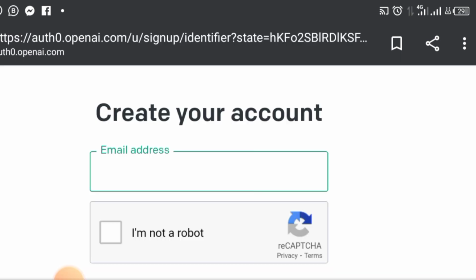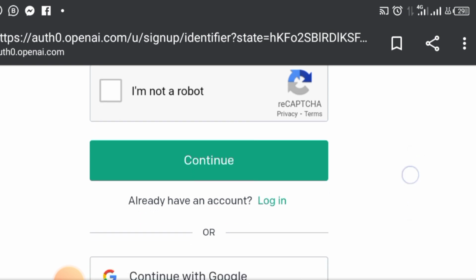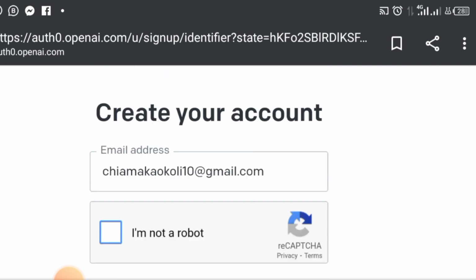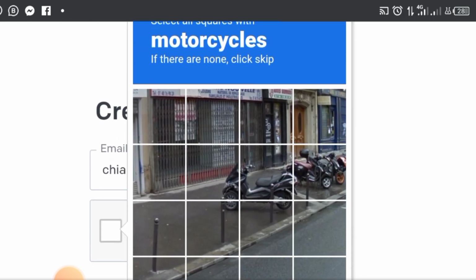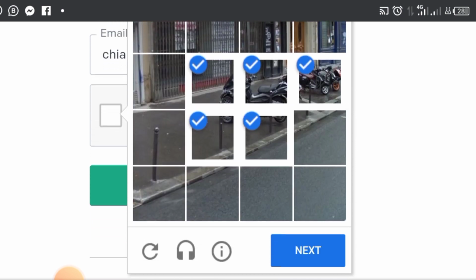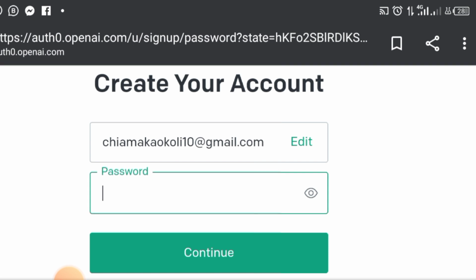So it's opening. So here it says create your account. You need to put your email address and click on the button that says I'm not a robot. If you don't want to use your email address, you can also continue with Google account or with your Microsoft account. Once you're done putting your email address, click on I am not a robot, and it's going to bring this task. This is to make sure that you're not a robot. Select all squares with motorcycles. Okay, I'm going to click and select all the squares that have motorcycles here, and then you click on next and click on verify. But you click on continue, and it's going to take us to the next page.